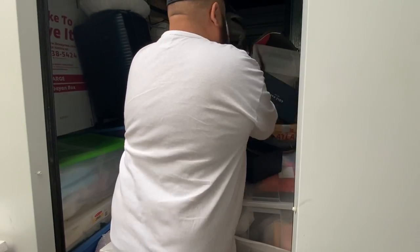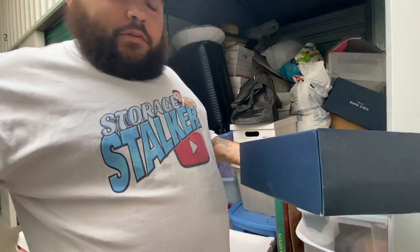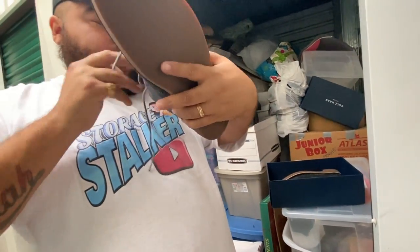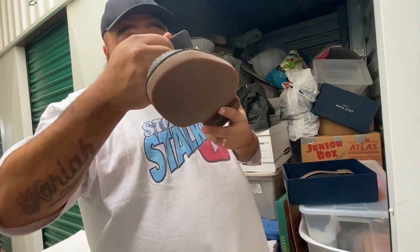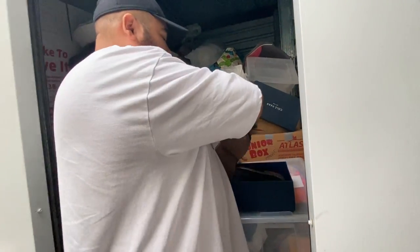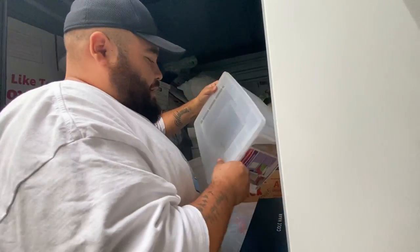Drop the shoes? Cole Haan? Clarks. Oh, the box said Cole Haan. Did they say Clarks on the bottom? Those are some nice shoes. Size US 11. They are nice. Not your size. You know what they say about big feet. You gotta buy a big shoe.